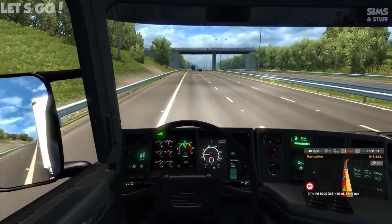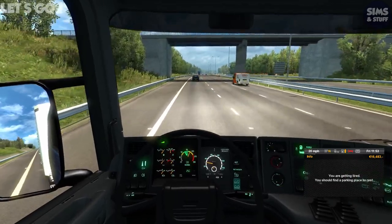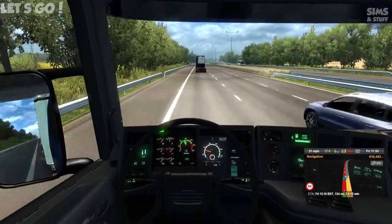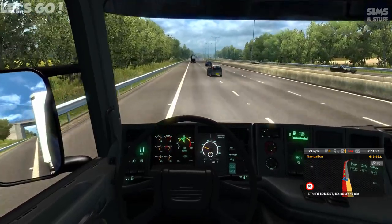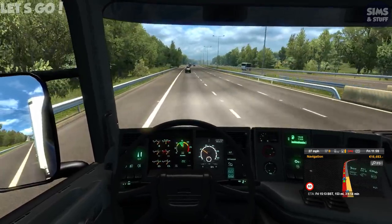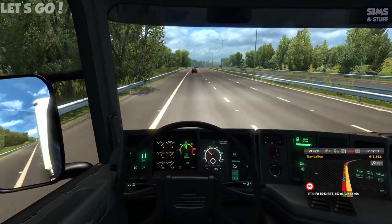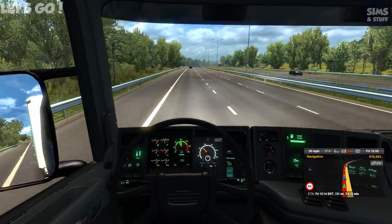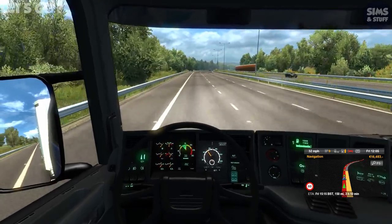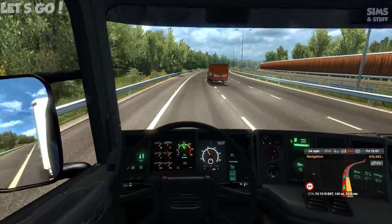Your traffic behind me. Oops. <sighs> 20 miles an hour on the M1. Oh, even that switch sounded nice. Right, we're accelerating again, I think. We could be. Oh yeah, we are. A lot of Warburton's vans.